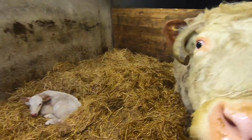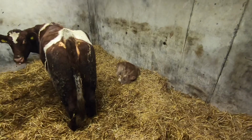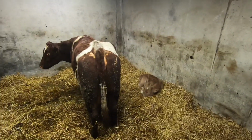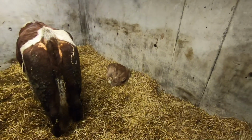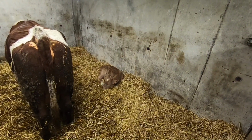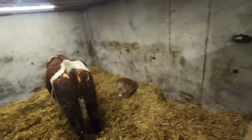So anyway, the two that were born yesterday. This is the second one. The first one that was born yesterday was born at 2 a.m. This is him in here. So see him there, he's asleep along the wall. His mother's just got fresh feed in and she's feeding away. But yeah, lovely calf. He's a half-bred calf, and he's just asleep there at the minute, so I'm not going to annoy him too much.